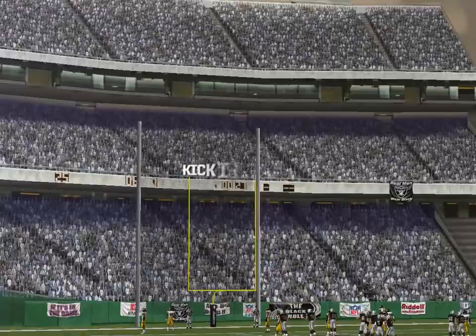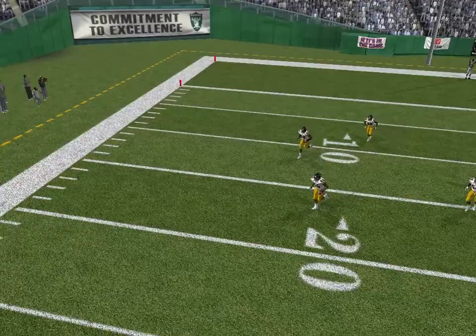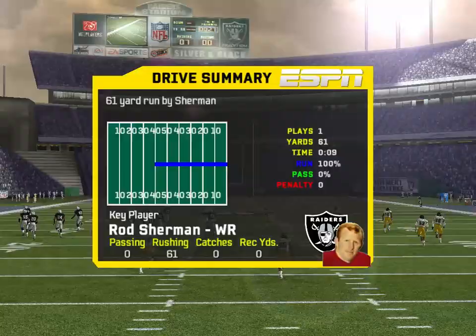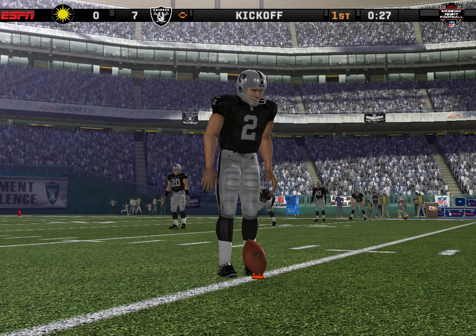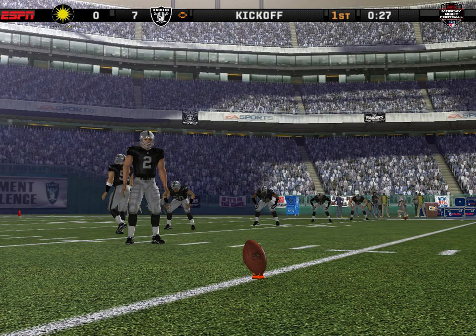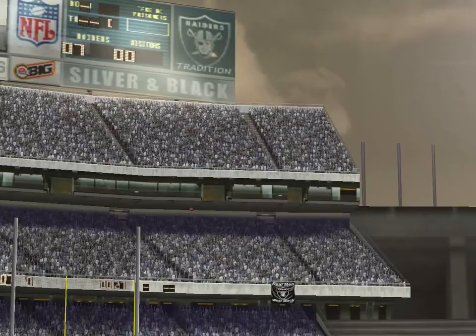The extra point after is good. Sends it sailing. This one is handled by Lewis.